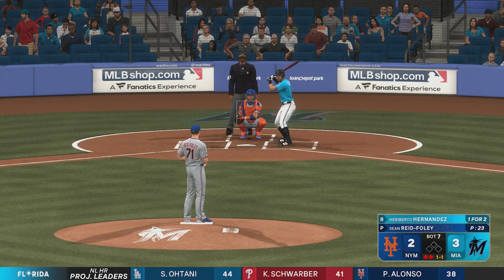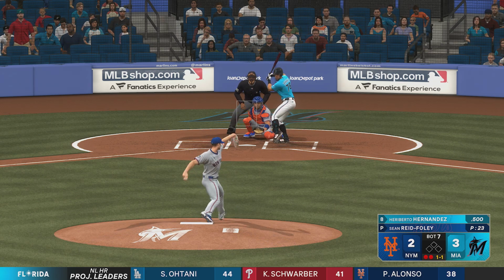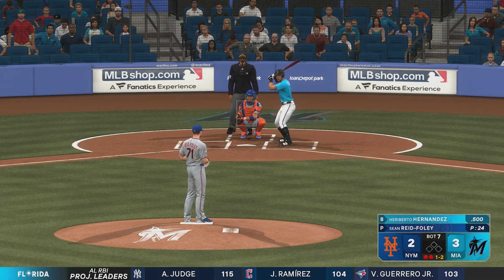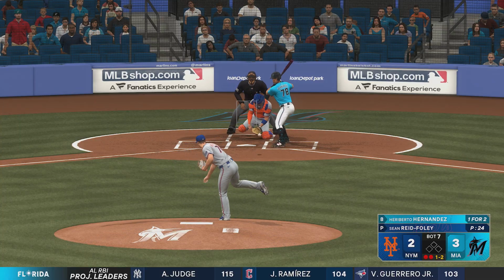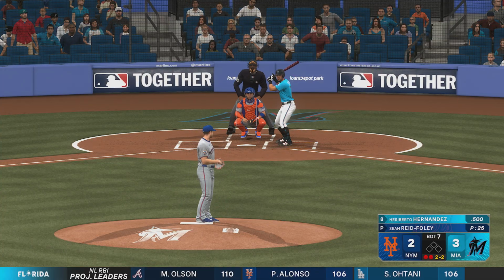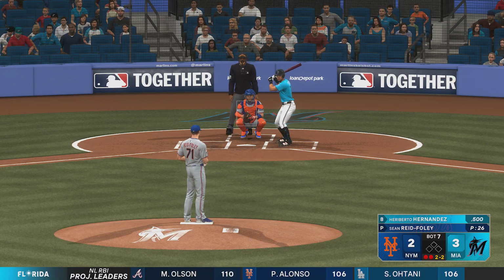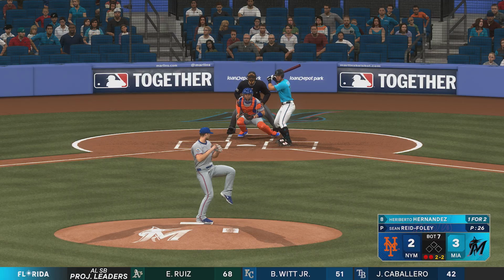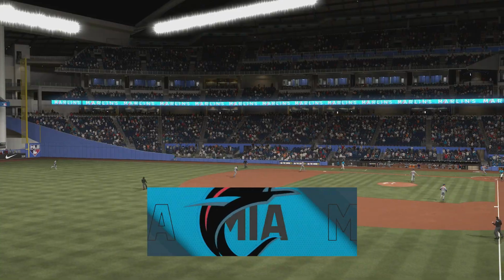Late with the swing there. I guess you throw it that hard, you can get away with locations like that right down the middle. But I still think it's a dangerous pitch. Don't want to do it again. 2 down, nobody on. In the dirt, ball 2. Good job to fight that one off. Got him. And it's a 3-up, 3-down inning.